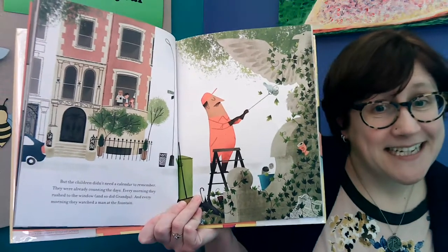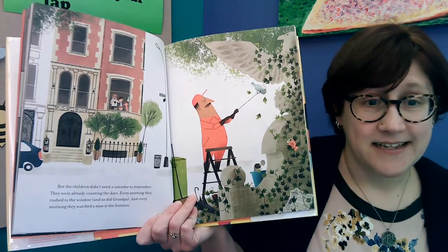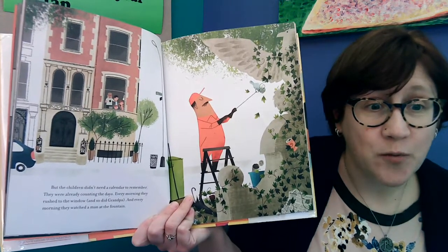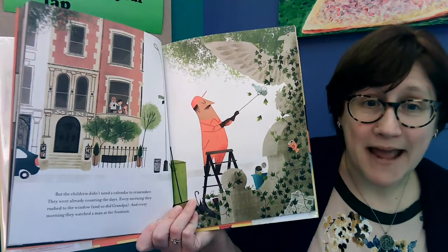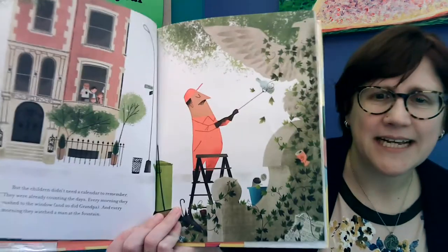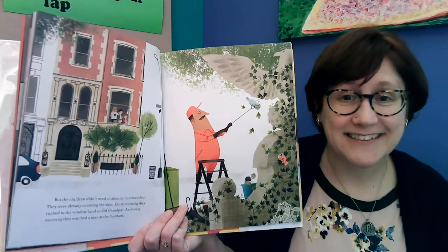The children didn't need the calendar to remember. They were already counting the days. Every morning they rushed to the window, and so did Grandpa. And every morning they watched a man at the fountain. What's he doing? He's picking up the trash.